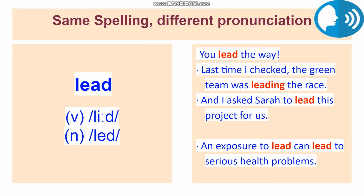Moving on, the next word is lead. So the different pronunciations are, as a verb, it's pronounced as lead. Lead, to lead the team as a leader. You lead the way. Last time I checked, the green team was leading the race. I asked Sarah to lead this project for us.